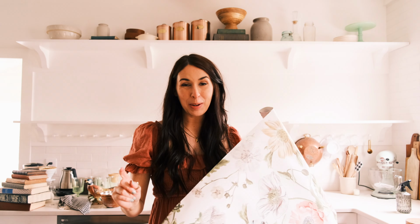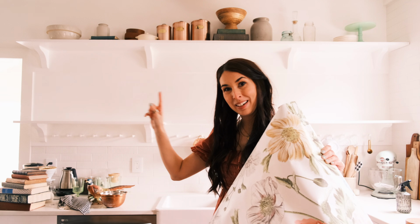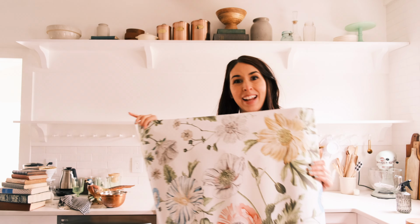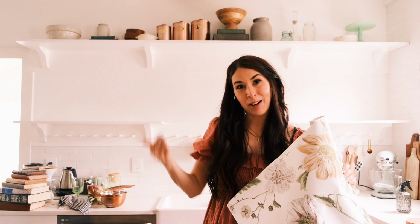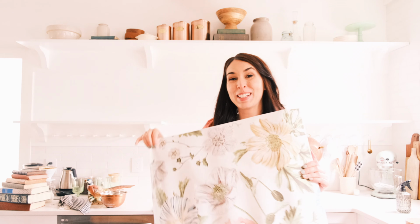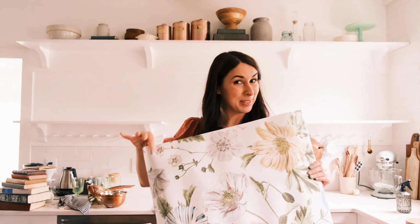Where I want to put it is in between the shelves. I feel like that'd be a really fun place to have a little pop of pattern and color, and it would add a whole other dimension to the kitchen. So I'm pretty excited about this. I guess we'll see how easily it goes up, but I think we're gonna do that before we put anything back on these lower shelves. That way everything's out of the way and we can just hang it up.